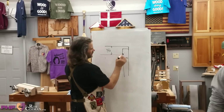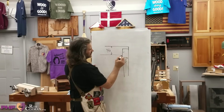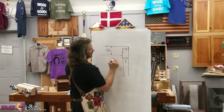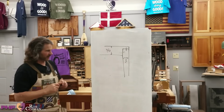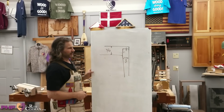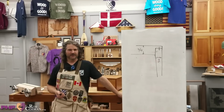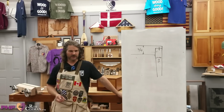So if you think about it, you've got end grain here, you've got long grain here, you've got long grain here, you've got end grain here. So by all standards in woodworking, there was no good glue surface. Well, we glued it up, and then we tried it, and we couldn't break it. I was stunned at how strong it was.